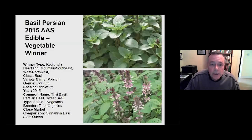And herbs, of course, we have this Persian basil from 2015. See this regional, it didn't win in the Great Lakes region, so it may not be a great choice for you.